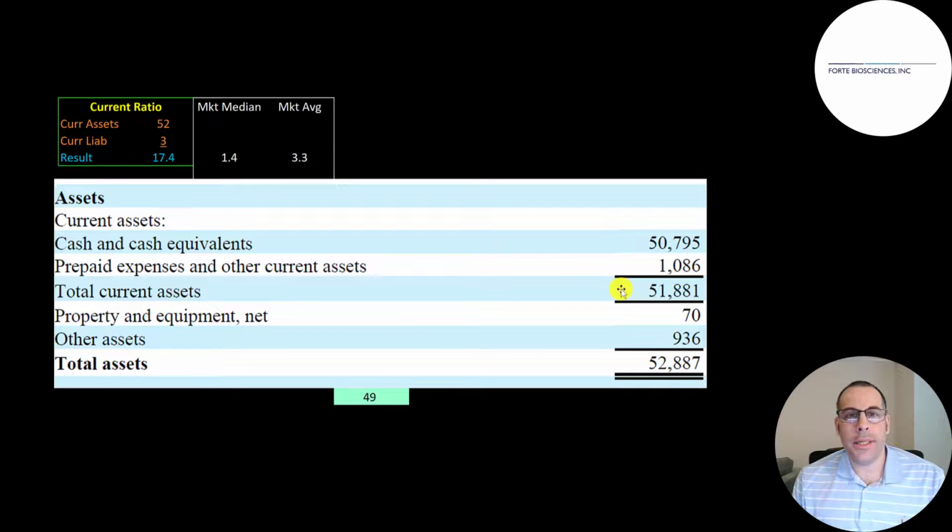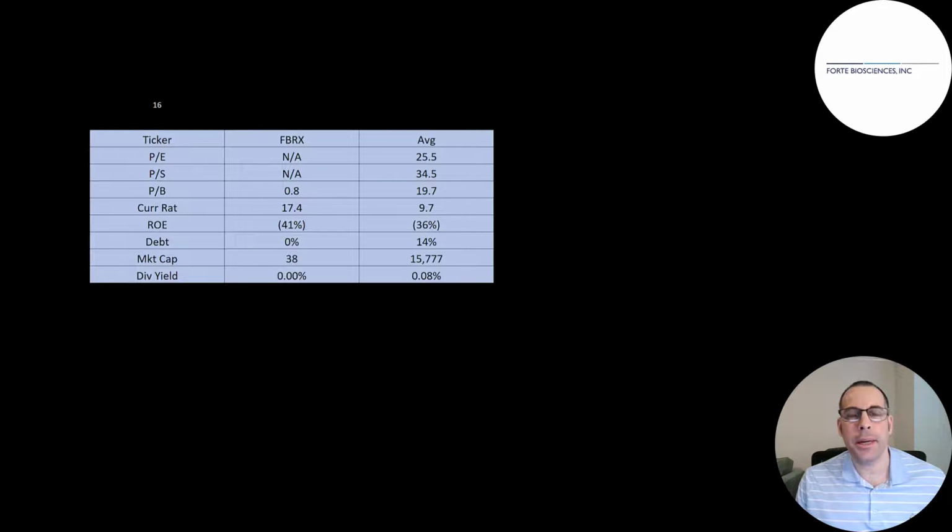The big problem is they don't have any products in their pipeline. The best way to look at ratios is to compare them to companies in the same industry. I've done videos of 16 companies in the same industry as FBRX. Since they're pre-revenue, they don't really have good ratios. Their price to book and current ratio is a lot better than the average, but everything else is pretty weak.